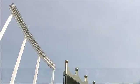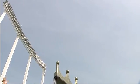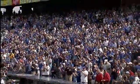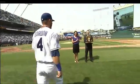There was no doubt last year Alex Gordon was the Royals' best all-around player. He was the Royals' Player of the Year. And because of his work in the outfield, he won a Gold Glove. And as we speak, Alex is coming out of the dugout to receive his 2011 Gold Glove.